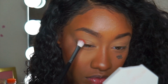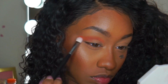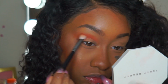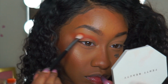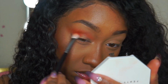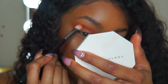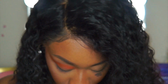To go in with the first color, I'm using Tribe from the Natasha Denona Safari palette with a Morphe M433 brush. To make everything flawless, I'm using my Sephora Collection Airbrush Crease Brush. Then just going back to add some more of that Tribe color. And then I'm going with Desert Day after this to blow everything out and to make it softer and a better transition. I'm using my Morphe M514 brush for this.